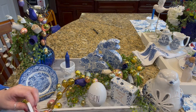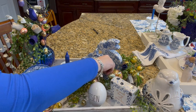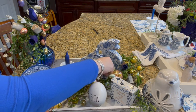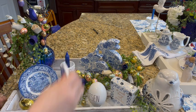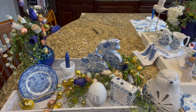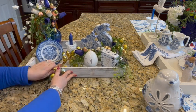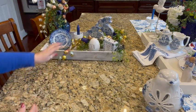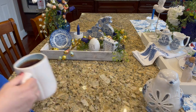Oops, I have this little magnet. That doesn't need to be in there. I love it. I think it looks really pretty, just like that, and that's what I was going for. So there we go. I'll show you a picture of it in place when I get it back over there. Pretty. Okie dokie. Well, I'm happy with how that worked out, huh? That turned out really pretty.